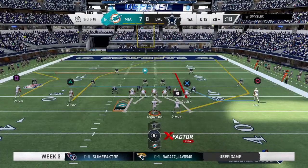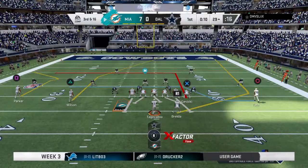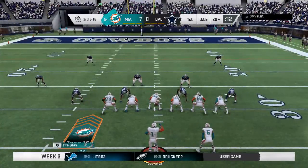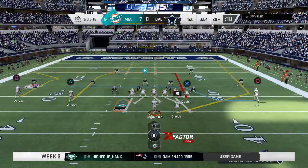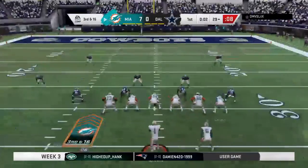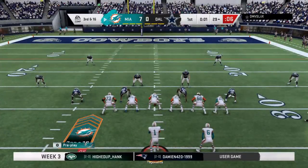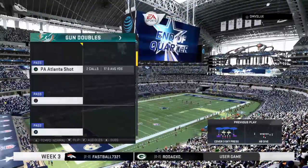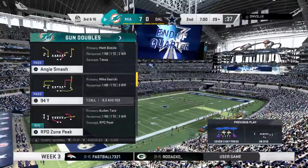Check 43. Slam. After one, 7-0 on EA Sports.